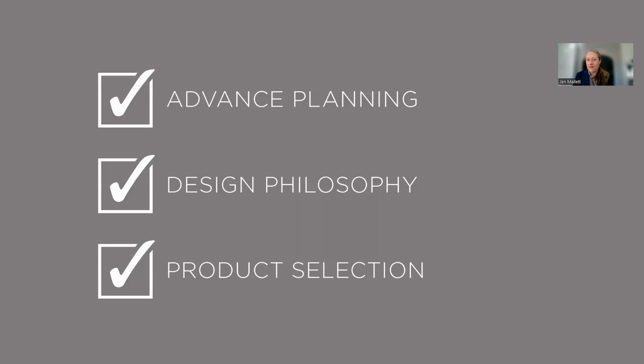The design philosophy we've touched upon a little bit here, which is really understanding how do people want to live in their house and how do they want to experience it? And then how can those systems that we talked about earlier be designed and adjusted and customized to that group of people so that they maximize enjoyment of their house? Because at the end of the day, that's what we're trying to do.